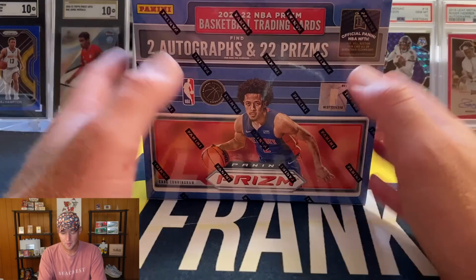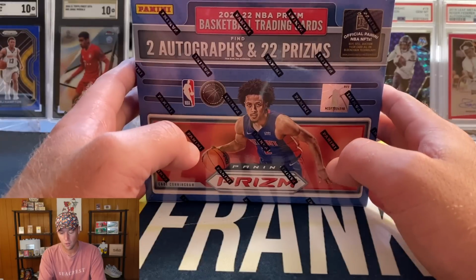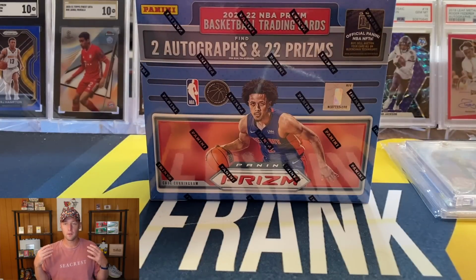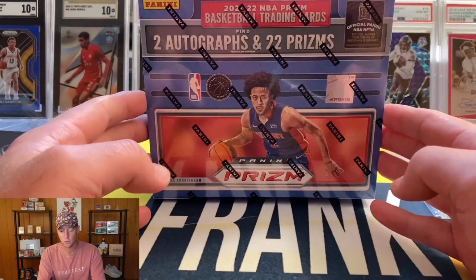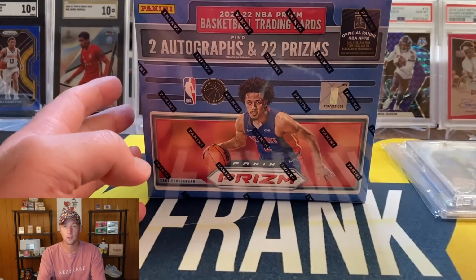And I'm still not 100% sure what I want to do on this. I've thought about just sitting on it and holding it, but I mentioned earlier moving on the Davis Mills card. My intention was to pick up some cash as well as to reinvest in a cheaper Davis Mills, because you can still get a really, really nice Davis Mills card for much, much cheaper. So I'm thinking about potentially either trying to razz this box or just doing a break and opening it on the channel.